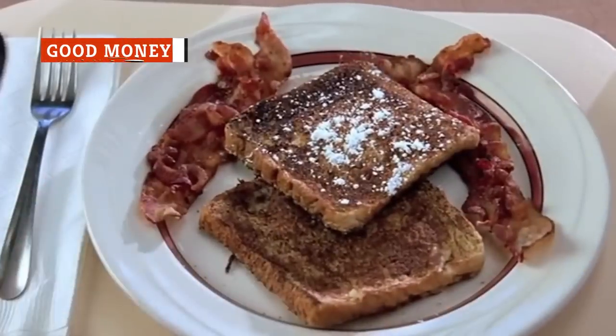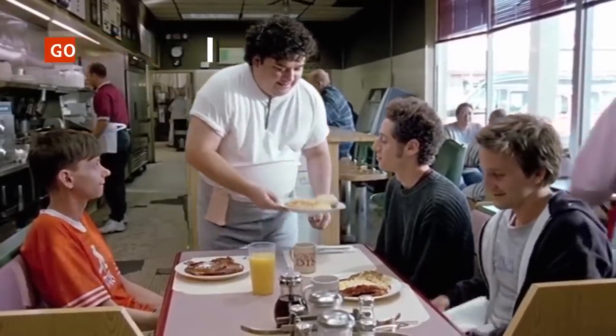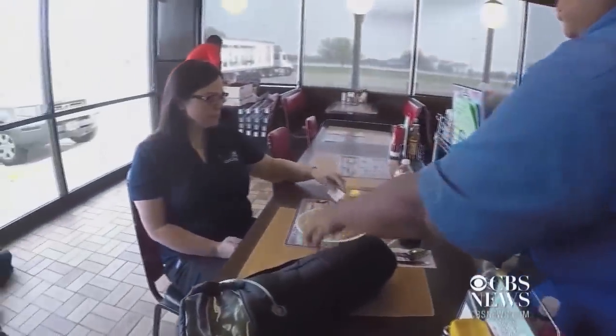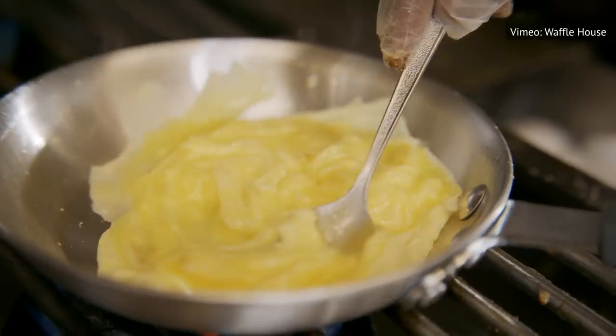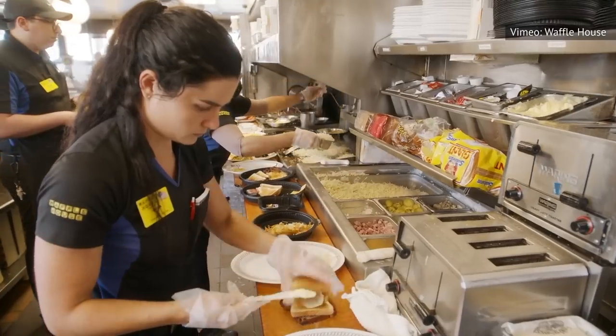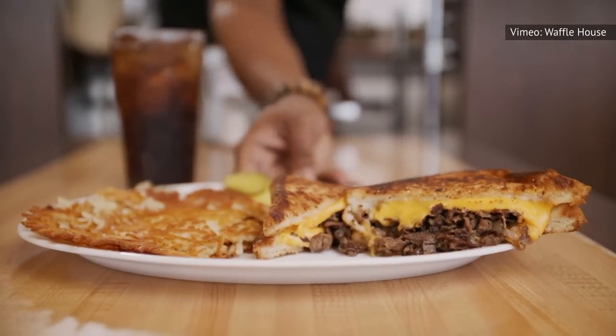Like so many serving jobs, Waffle House servers have a small hourly wage starting at around $2 an hour. The key to making decent money, of course, is in the tips. On Quora, some Waffle House servers are reporting that with tips, making $20 an hour isn't unusual. It just comes down to landing a busy shift, like breakfast or nights.